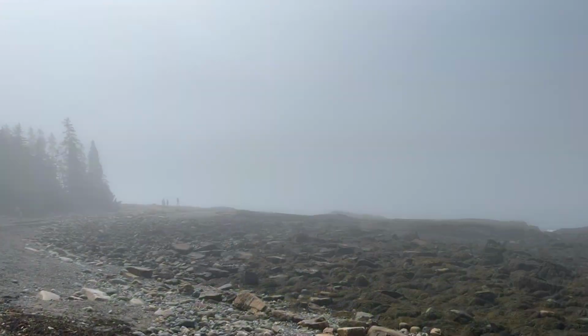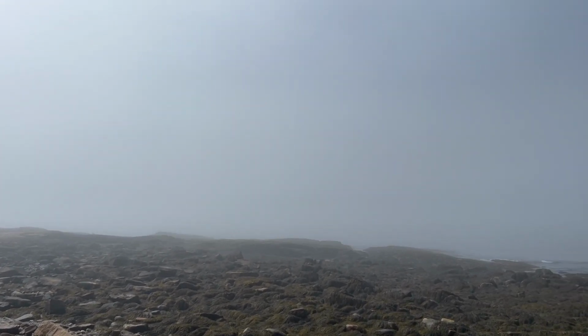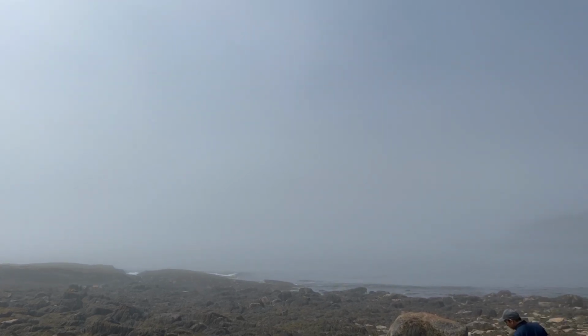So this was supposed to be tide pools, but it's so foggy. I don't know how much we're gonna be able to see.